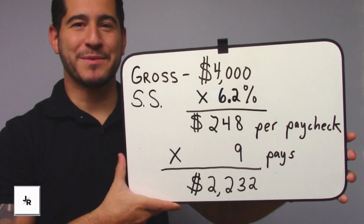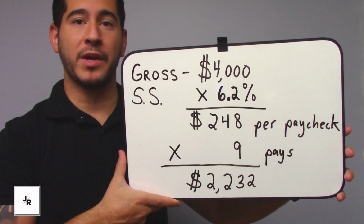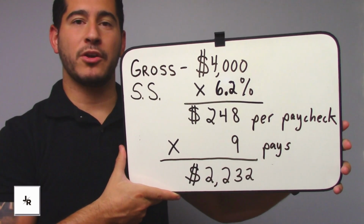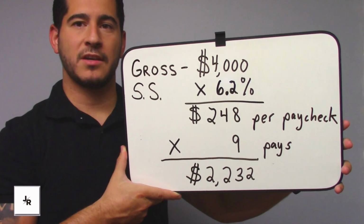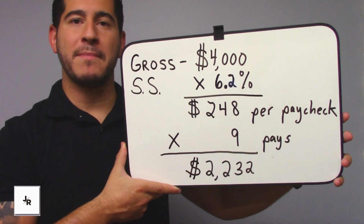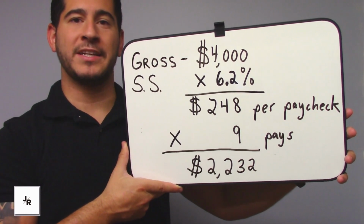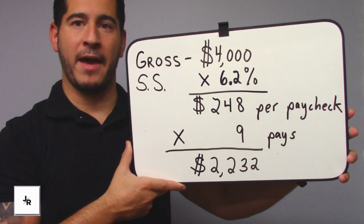Okay, so at this point, let's calculate the deferral amount and figure out how much it will increase your paycheck from now to December. Alright guys, I'm bringing back the whiteboard for this calculation. So the calculation is pretty simple. What you're going to do is take your bi-weekly gross. So for this example, I went right to the limit, $4,000. At that point, you're going to multiply the $4,000 by 6.2%, the Social Security tax. So that's $248. What that means is that per paycheck, from September 1st to December 31st, you would receive an additional $248 per paycheck as an increase to your net pay.